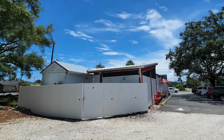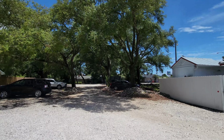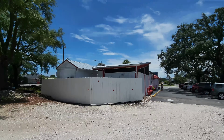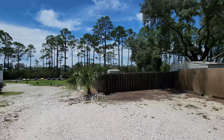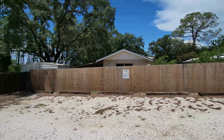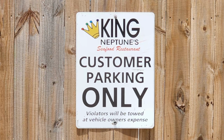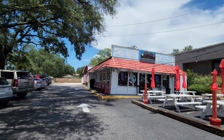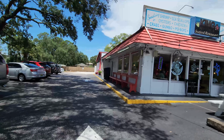And they've got a pretty nice amount of free parking back behind here as well. It's always important to have a nice parking area, and they've got both parking on the side and in the rear. Other than the crazy peak of tourist season when it's super crowded, you can typically find a parking spot here. And you see they have plenty of outdoor seating in the front with the picnic tables.